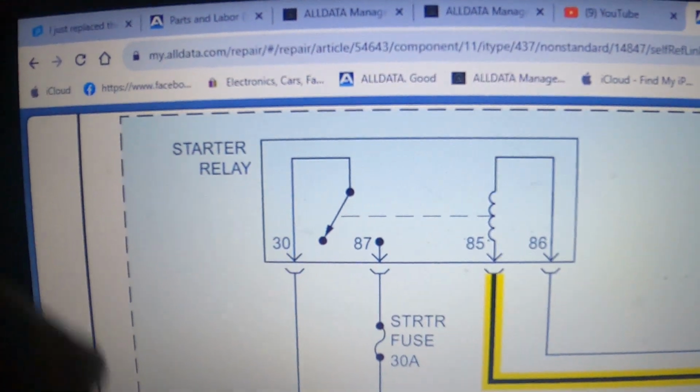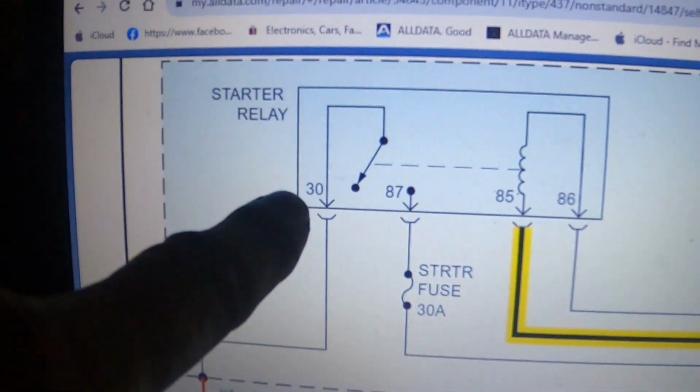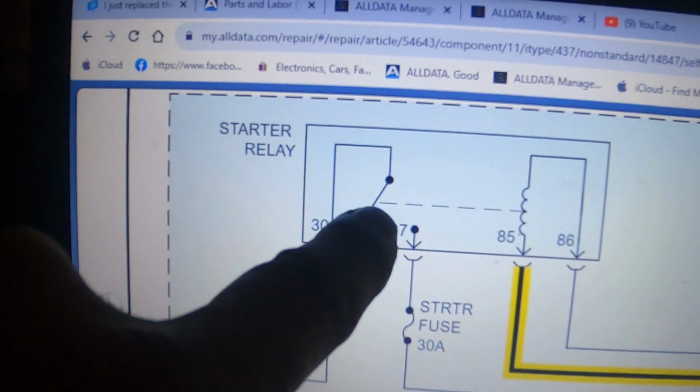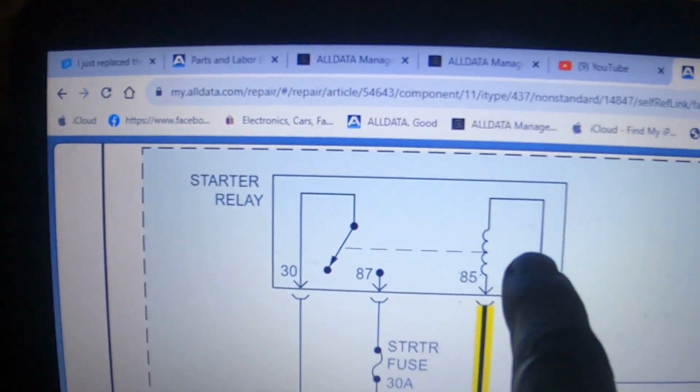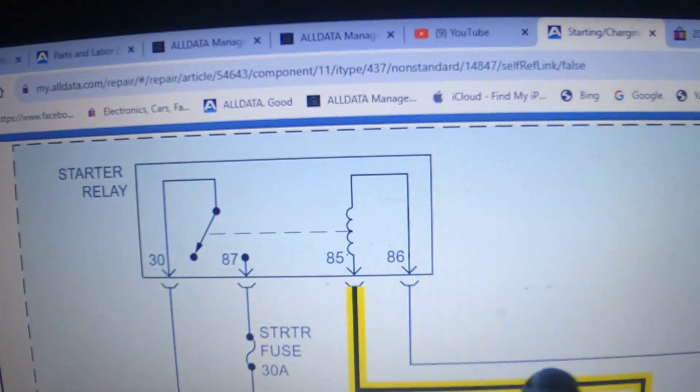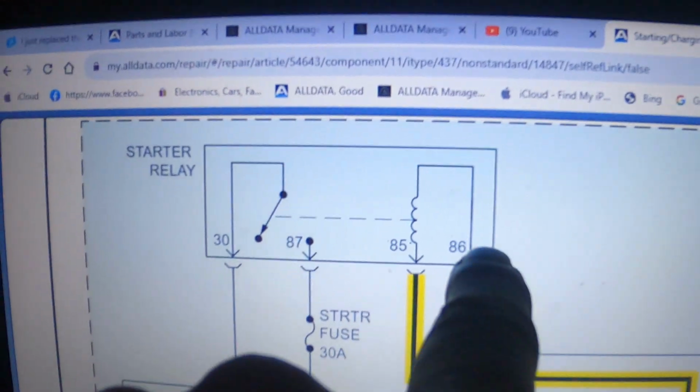Yeah, you do. Start a relay real quick for better understanding. Start a relay. This wire right here comes from the battery. It goes up there and it gives power right till there until that energizes. This is a ground lead over here. 86 is a ground lead. It's grounded to the engine.